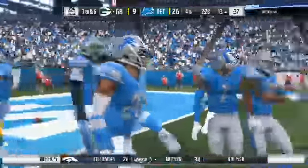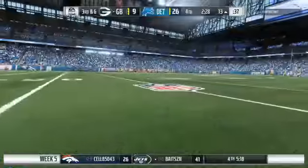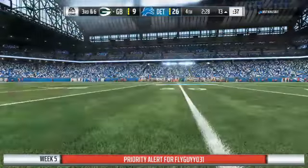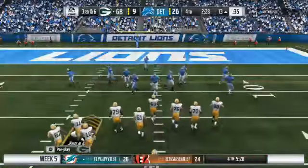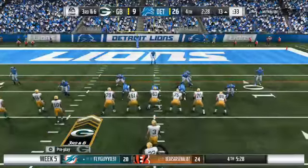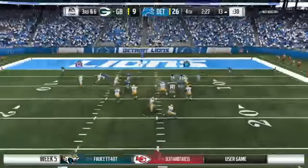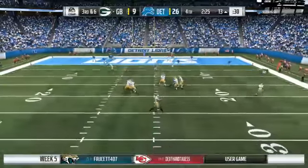Anytime a defense can sit back in a zone like that, it tends to create a lot of congestion in the middle of the field. Makes it very hard to slot one in. Looked like I-4 at rush hour in your hometown of Orlando, Florida. An absolute mess. So after the 2nd down incompletion, they'll come up now against a 3rd and 6. He'll drop to throw.